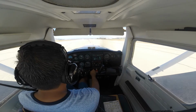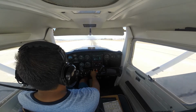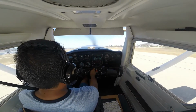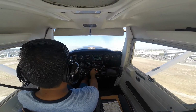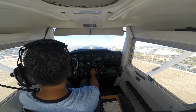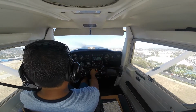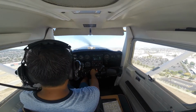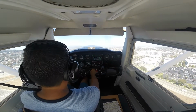Missing the green. Airspeed coming alive. Rotate at 60. Roger, make sure to end runway 2-9 right. 2-9 right, flight 76.